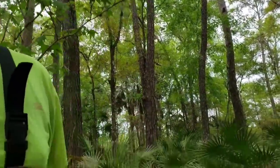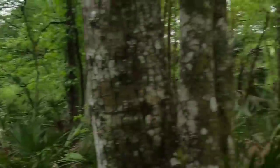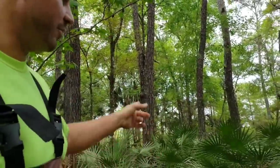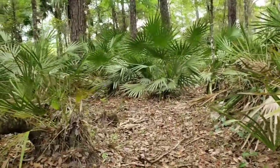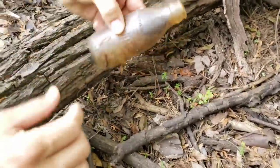You want to go in the pine grove, or you want to go this way? Let's go through the pine grove. I would say something's been going through here. For sure. I found something. I gotta be careful, because snakes could be anywhere.